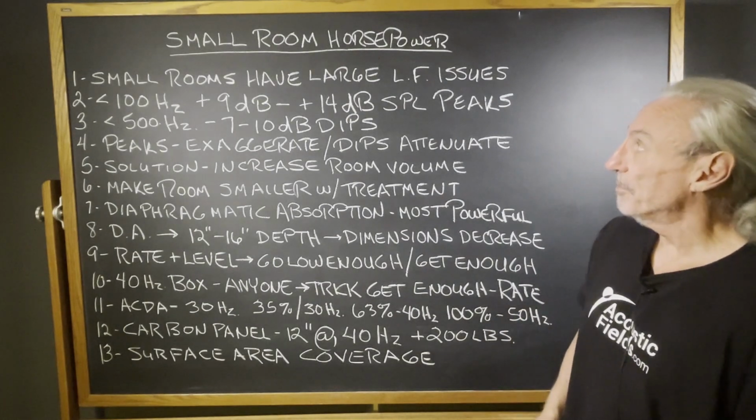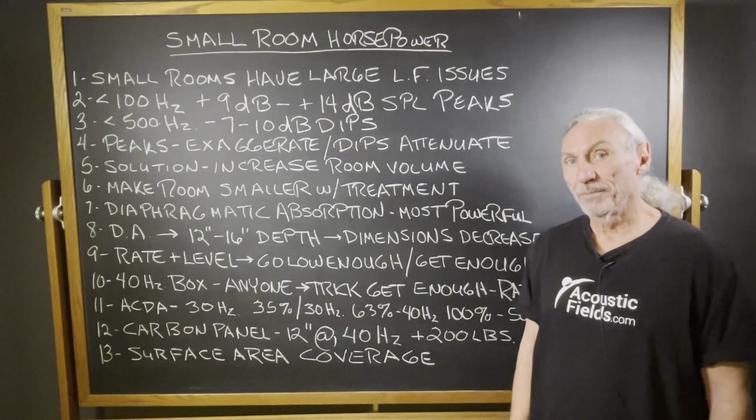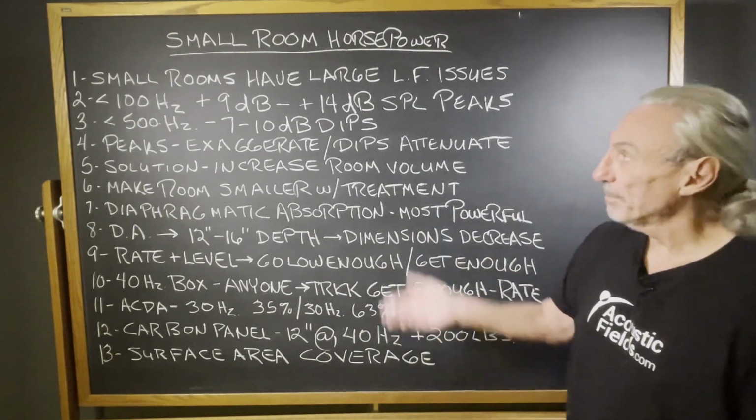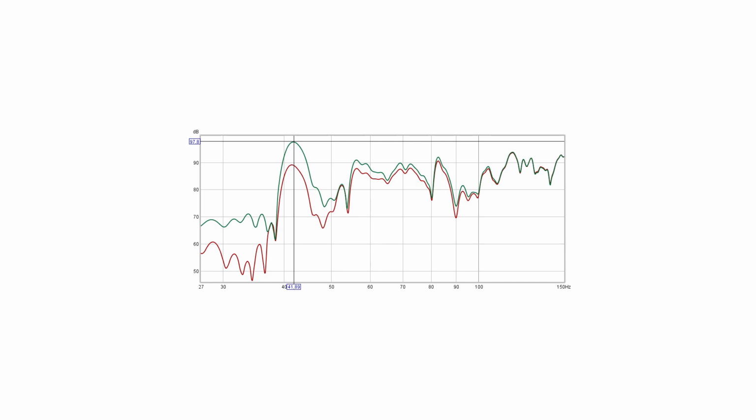Today we're going to talk about small room horsepower. It's a term that we have to use because small rooms have such big problems. They have large low frequency issues. Here's a response curve that you can see that's typical below 100 cycles, big peaks, plus double-digit peaks. And those are just horrible.